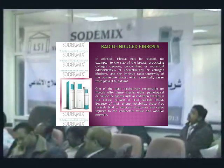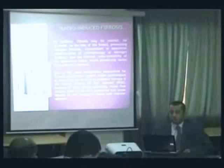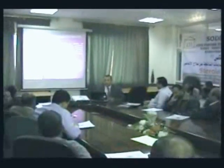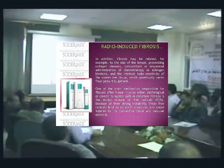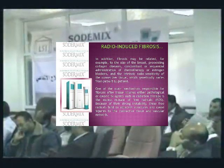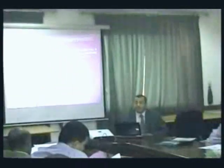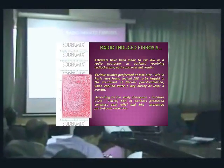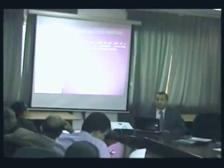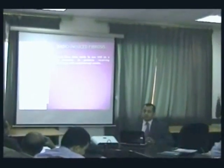One of the main mechanisms responsible for fibrosis after tissue injuries, either pathological or caused by agents such as radiation therapy, is the excess release of free radicals because of their strong instability. These free radicals bind to adjacent structures and cause injuries to the connective tissue and vascular network. Attempts have been made to use superoxide dismutase as a radioprotector in patients receiving radiotherapy, with controversial results. Here we can see it can be used as a protector.